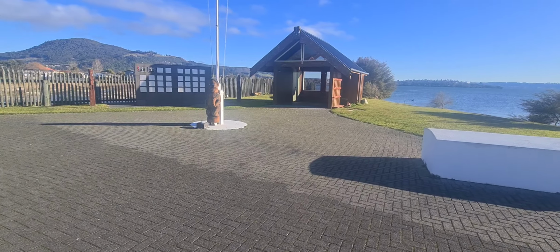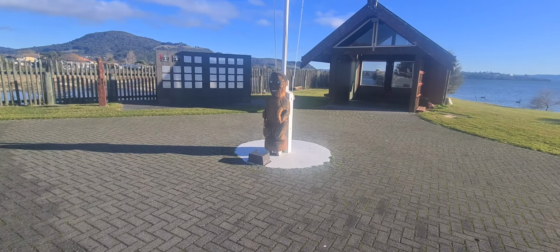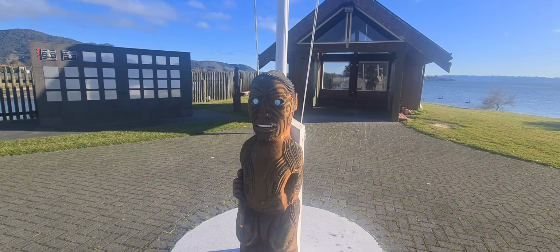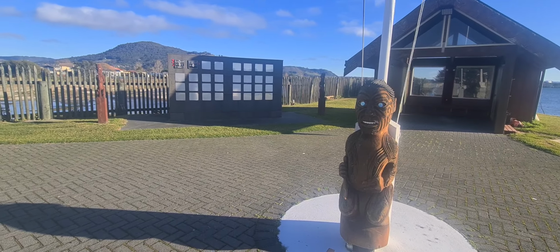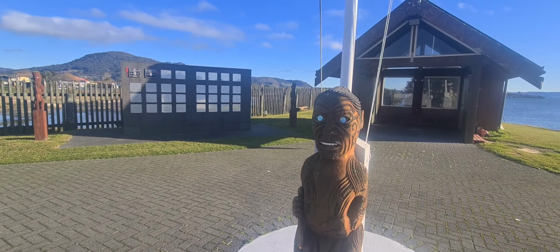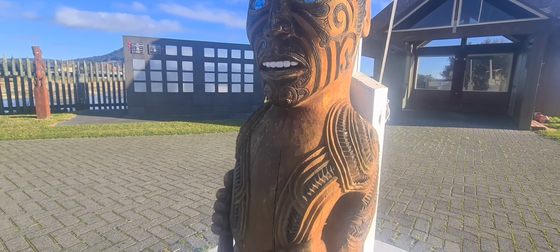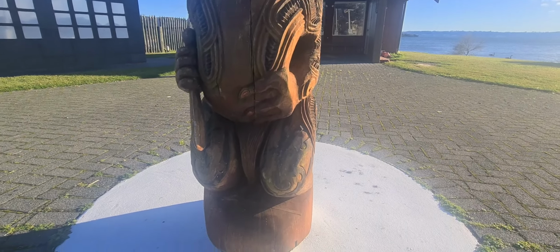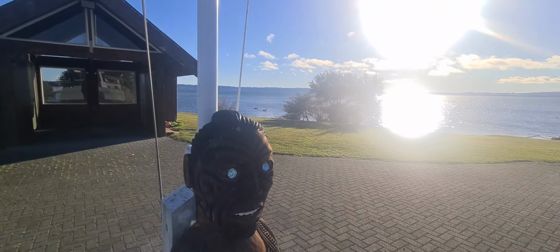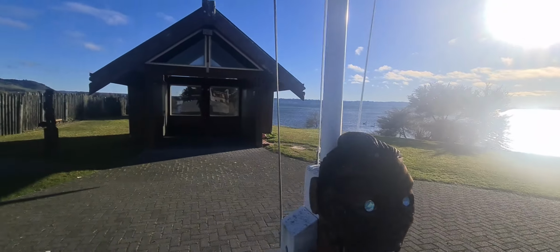You can see this is kept in perfect condition. No one would dare enter here at night time or do anything silly, because all the houses around here are part of the Maori tribe, and they would protect this place because it's their ancestors that rest here. Such a beautiful spot here, and we've got perfect weather where we are at the moment, so we're very lucky.